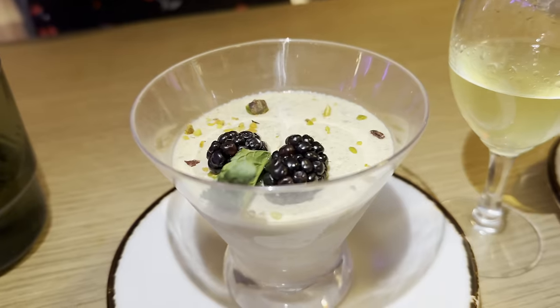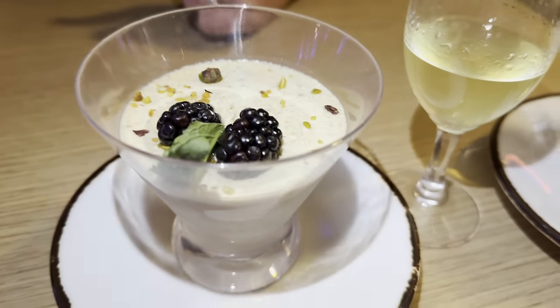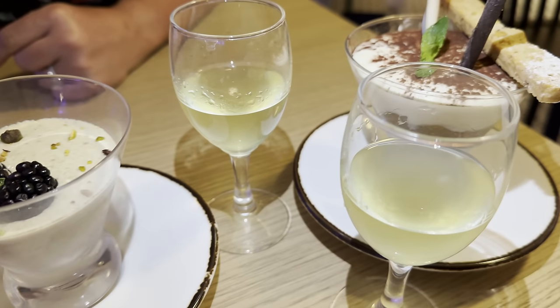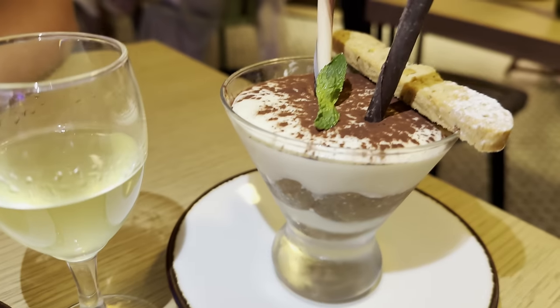All right, there is always room for dessert, and that's even what I just told the waiter. Pistachio panna cotta, looks like some fresh blackberries on top. I love that panna cotta. That looks really freaking good. And then we got some limoncello. And then some tiramisu. That tiramisu looks really good.